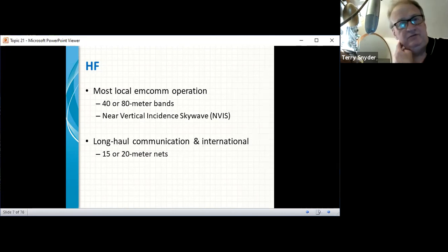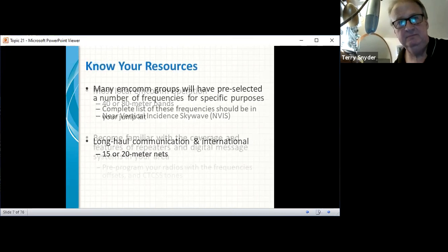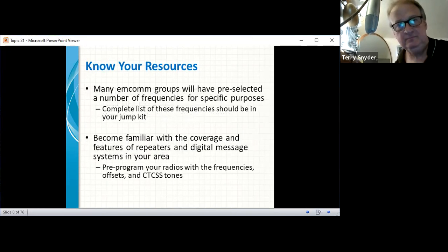Long haul communications, international stuff, is on 15 and 20 meter nets. Typically, this cycle of the sunspots, 20 meters is what we're using because it seems to work better. And knowing your resources, many MCOM groups have a pre-selected number of frequencies for specific purposes. We do have a list for Dauphin County, and every other county in the South Central area here has grouped together and calls it the South Central Task Force.